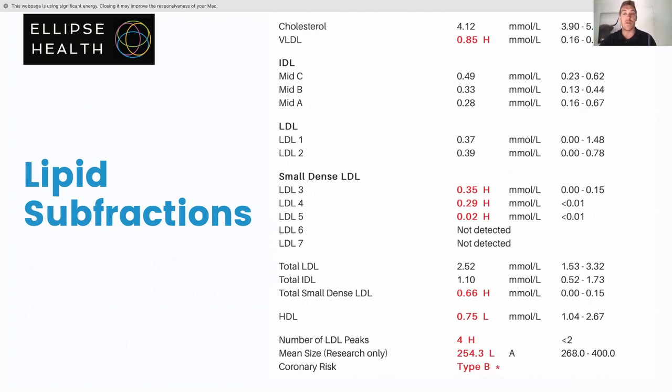In this test result, you can see this patient's total cholesterol and LDL cholesterol is within range, but has a higher number of small, dense LDL particles and a low HDL cholesterol. This result has been classified as a type B coronary risk, which indicates an increased risk of cardiovascular disease. Now, this test is not covered by Medicare, so you should expect to pay out of pocket, but it's certainly a worthwhile consideration.